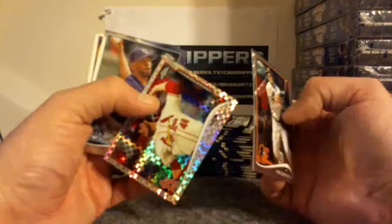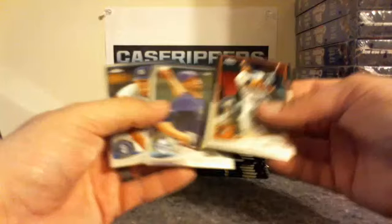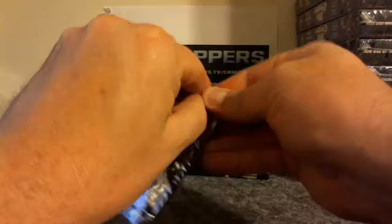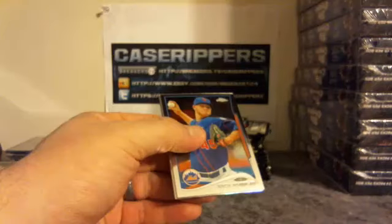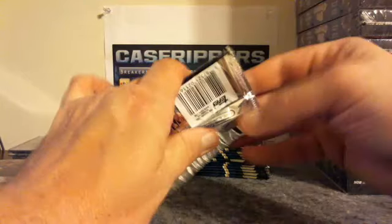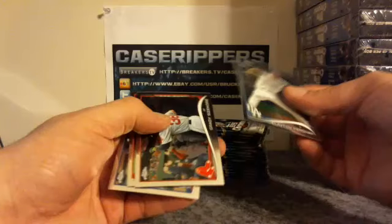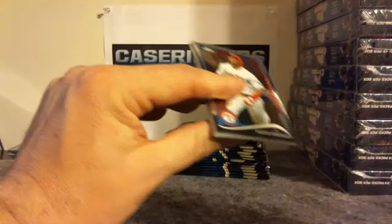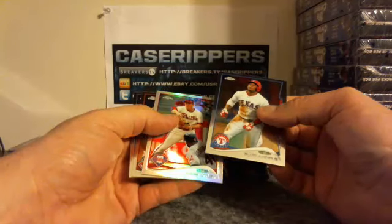That is Segrist for the Cardinals, X-Fractor. Kadir refractor. At those pre-sale prices, those guys are killing it right now at the prices they're charging per random. Killing it. Utley refractor.